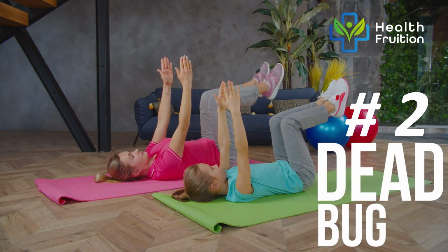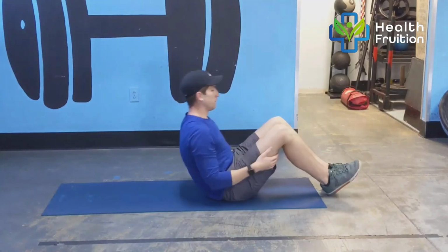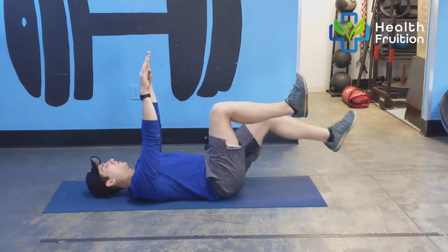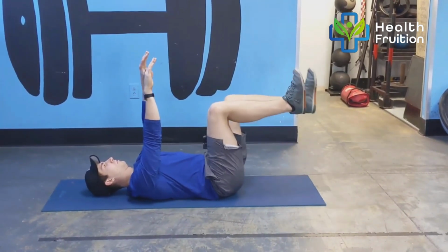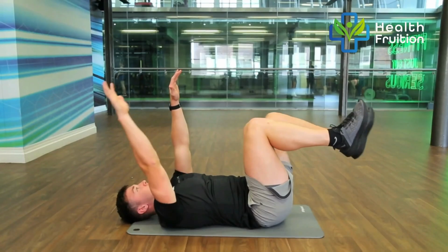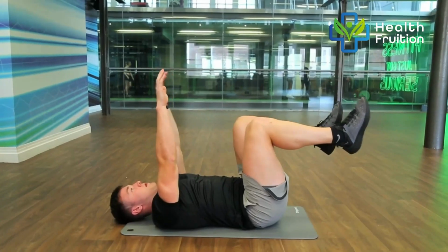Number 2. Dead bug. Equipment, none. How to perform it. Lay down on the floor with your face up and your arms extended in a straight line over your shoulders. To begin, align your knees directly above your hips. Then bend your knees to the point where your thigh and calf meet at a right angle.